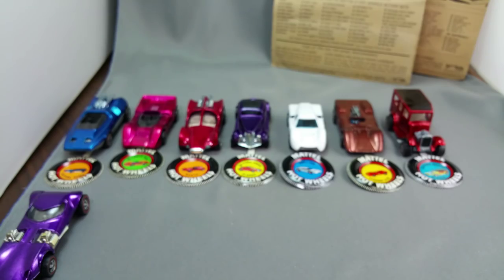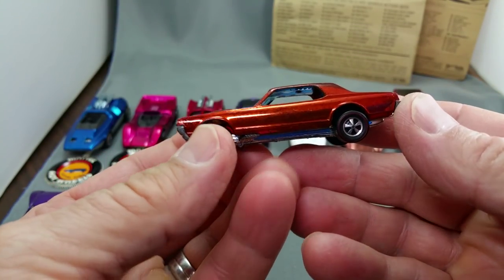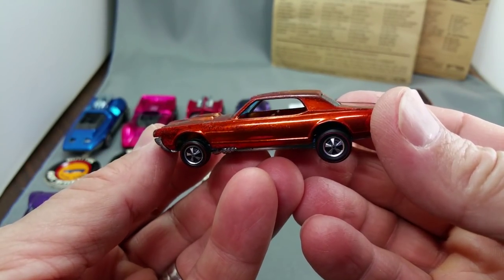Oh, here's something cool. This is kind of an intermission for you. Look at this. I got this at the Hot Wheels convention this year. Very early Cougar.